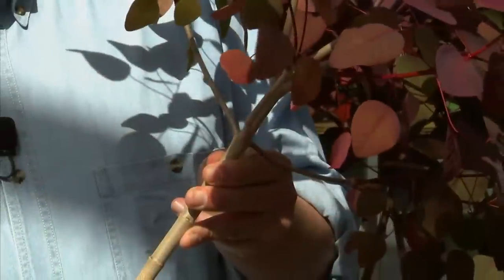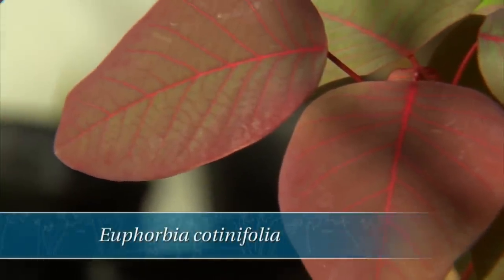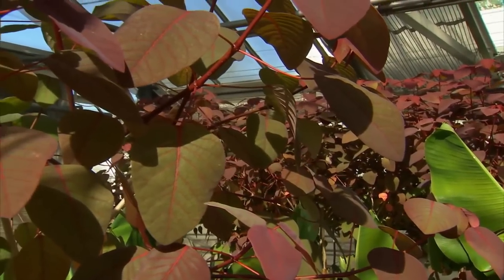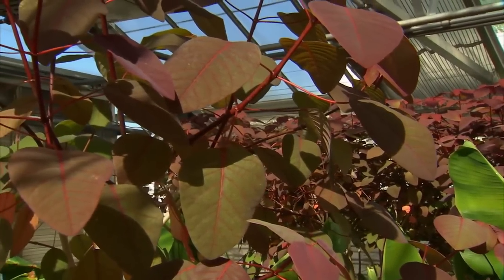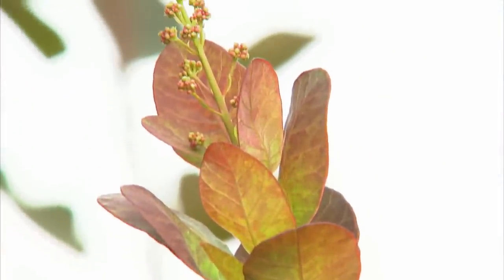For instance, take a look at this. This is a euphorbia. It's called Euphorbia cotinifolia. The reason it's called cotinifolia is it looks like a cotinus or a purple smoke tree in its leaf. And you see the leaf on this, and if you compare it to the purple smoke tree, you'll see what I'm talking about.